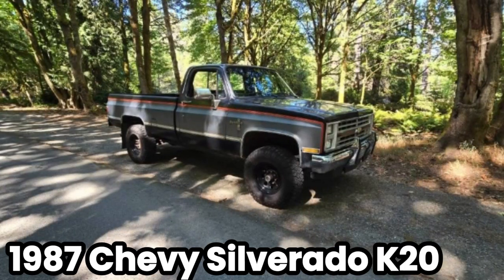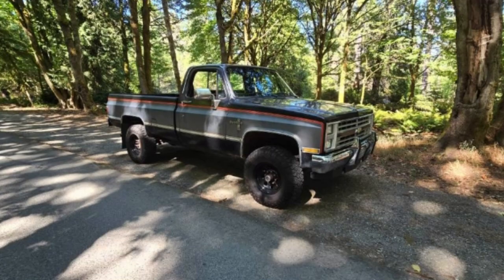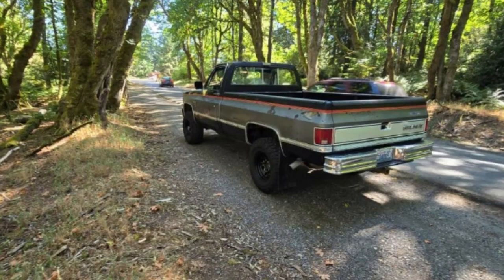Number 1. The 1987 Chevy Silverado K20, priced at $10,500, located in Point Defiance. This is a clean and very straight square body 3/4 ton 4x4 that carries both power and presence.